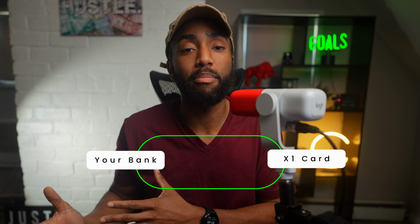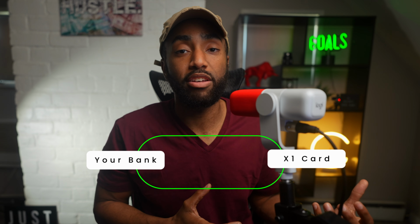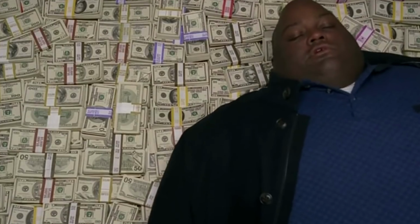The X1 credit card heavily considers your income when determining credit worthiness, and during the application process, you're required to link your bank account so that the company can access your income and spending patterns. The company claims that credit limit increases happen automatically and are mostly based on increases in your income.